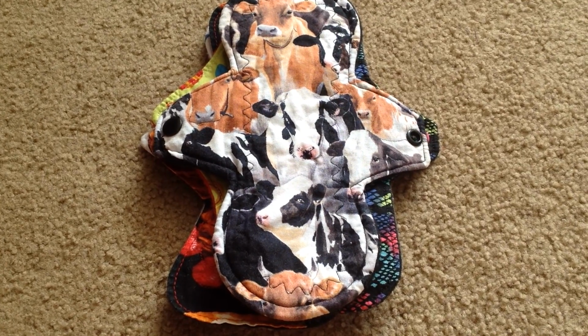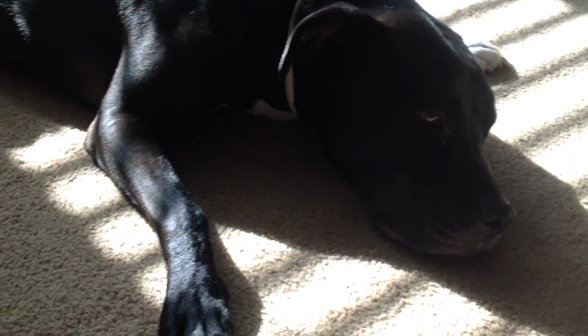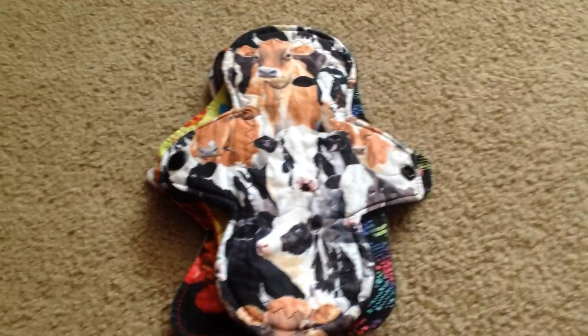I'm going to go through in order of length, and just in case he comes in later, he's been bugging me all afternoon while I'm trying to do this, but say hello to Samson, who's taking a little snoozeroo in the sun, and he keeps breaking into the frame. So anyway, we'll get to it.